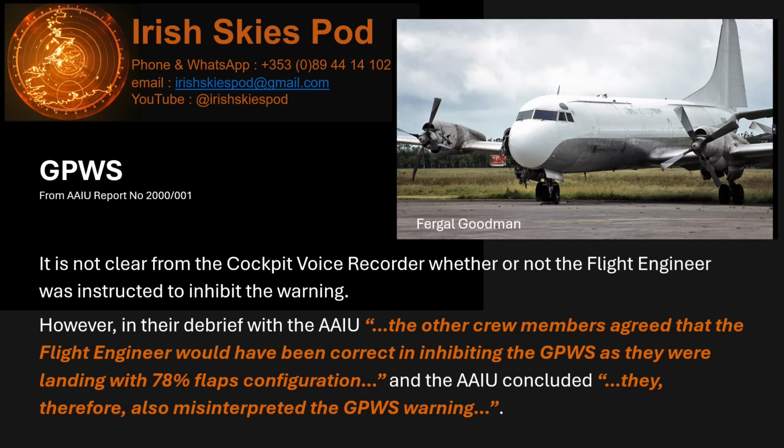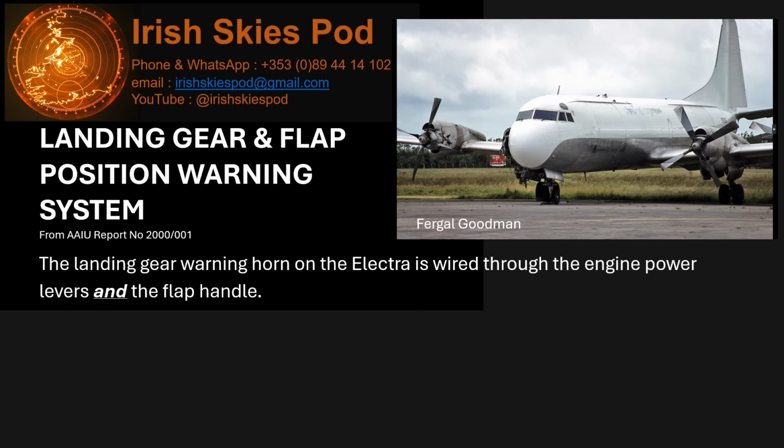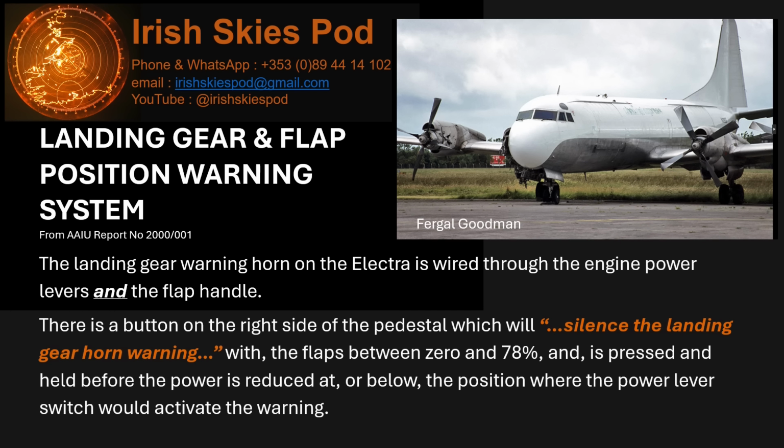misinterpreted the GPWS warning. The Electra is also equipped with a landing gear warning horn, which is programmed to activate when the landing gear is not down and the throttles are retarded for landing. The landing gear warning horn on the Electra is wired through the engine power levers and the flap handle. There is a button on the right side of the pedestal which will silence the landing gear horn warning with the flaps set between 0 and 78% and is pressed and held before the power is reduced at or below the position where the power lever switch would activate the warning.